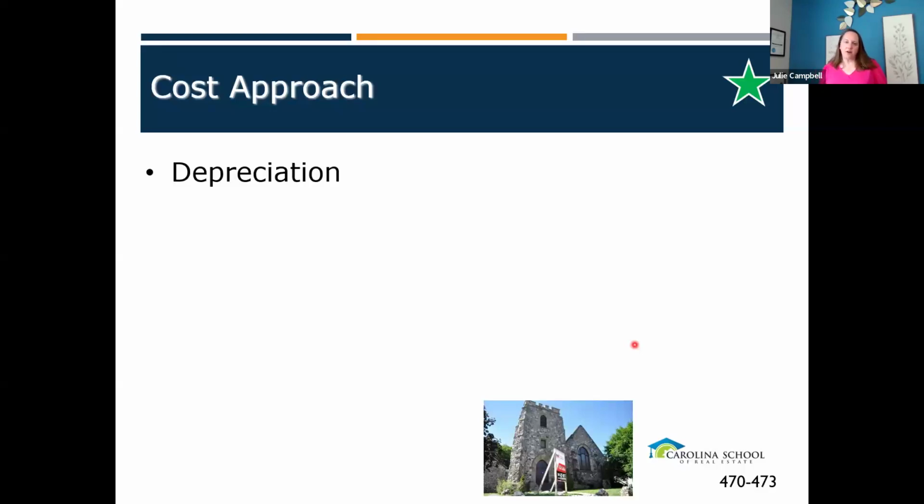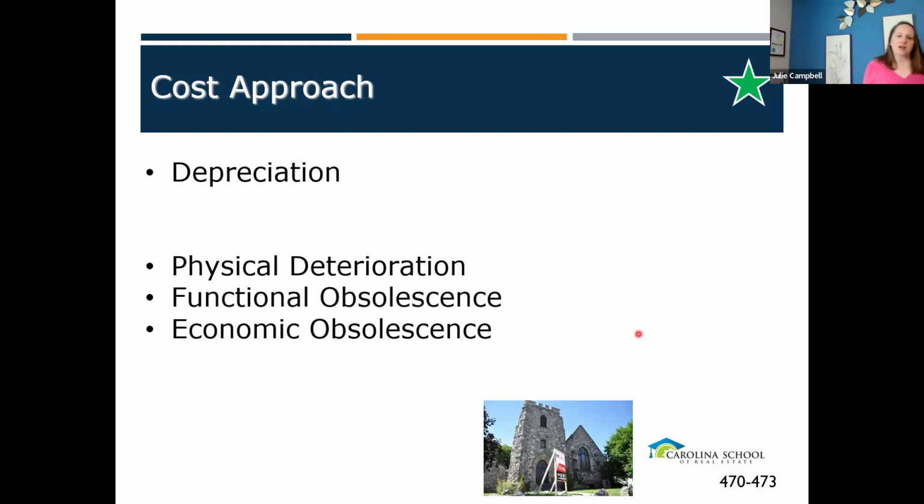Through the eyes of the appraiser, depreciation is a big accounting tool. We've got an accountant's unit. We'll see about getting to it, but it's a big accounting tool. But remember, we're in the appraiser's unit. So depreciation, as far as the appraiser is concerned, the appraiser considers depreciation as any physical deterioration, functional obsolescence, or economic obsolescence. And we're going to talk about each.